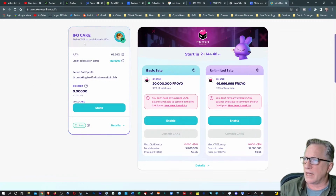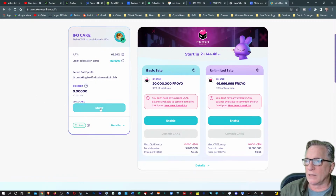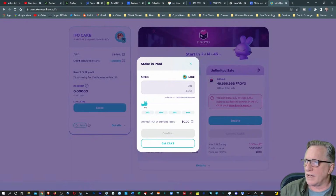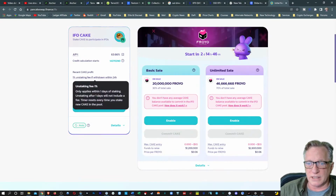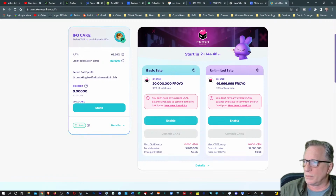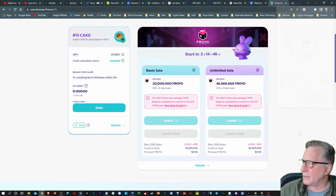IFO cake, stake cake to participate in IFO. So in other words, if I had cake in the wallet or a good amount of cake, you see I've got a 0 balance of cake. All right, I got a little bit of cake, right? I could confirm that and stake the cake and get ready for this thing. And once you've got your cake staked in here, then you'll be able to use it. We can enable these too. It looks like they both enabled at the same time.